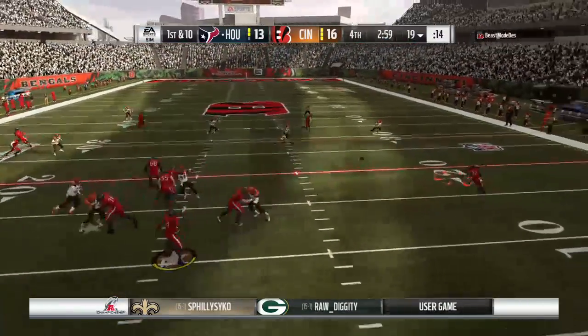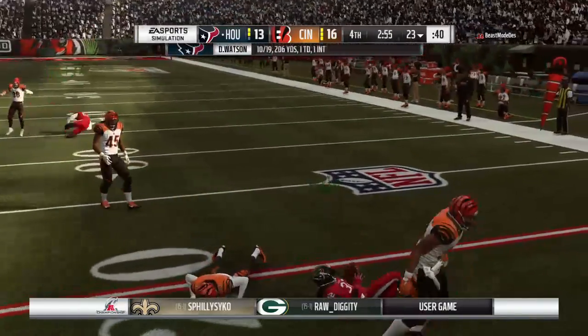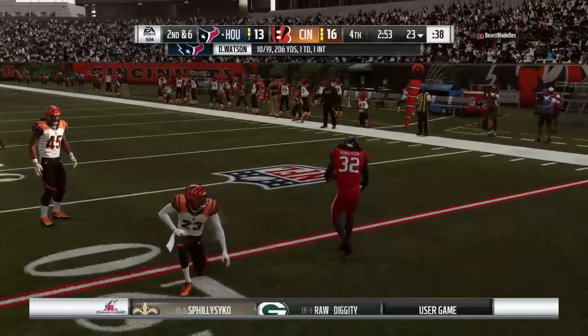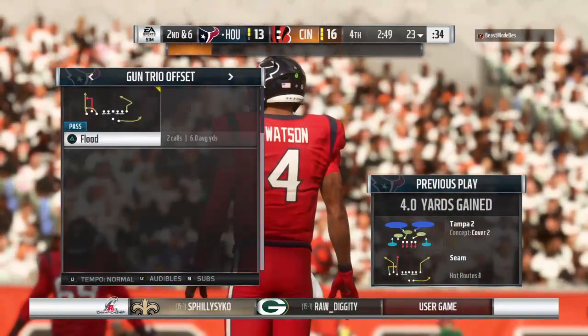Now a first down throw. Watson finding his safety valve here. That's complete. And they'll get him down here at the 23. A gain of 4 on the play, and it'll be a 2nd down.